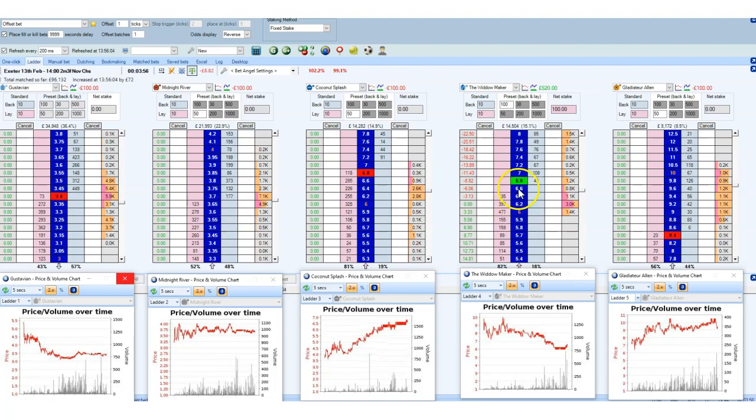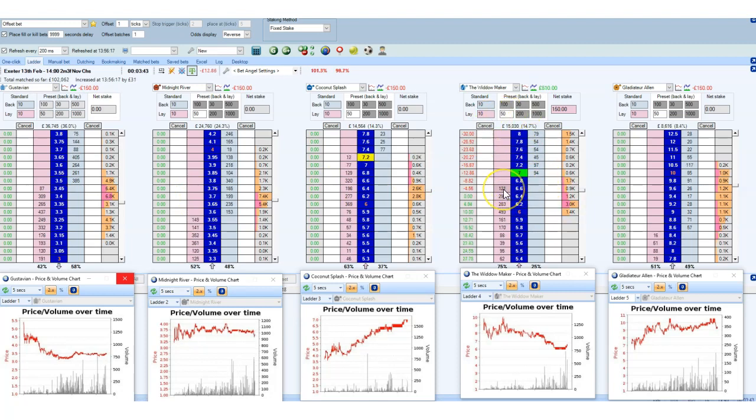So again, as always, I'll keep an eye on this. If it goes up to 7.4, well, I'll just get out for the loss. But as it is right now, I'm quite happy to let this sit there for a few minutes, okay? And I'll probably just hop in here with a quick scalp as well, in the meantime, while I'm waiting.